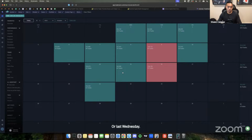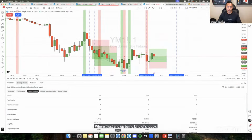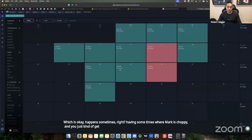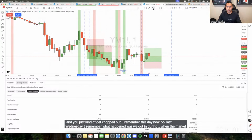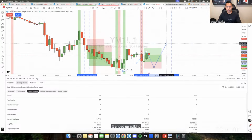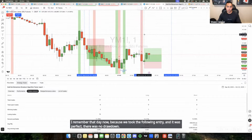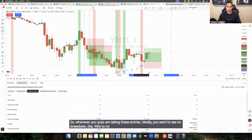I think it was a loss that we could have avoided. It was this type of market where it just ended up being kind of choppy, which is okay. It happens sometimes where the market's choppy and you just get chopped out. I remember this day now. Last Wednesday, we got in when the market was too volatile. It spiked us out and then went straight to target. We took the following entry and it was perfect. There was no drawdown. Whenever you guys are taking these entries, ideally you want to see little to no drawdown, because then the momentum's likely to keep pushing in your direction.